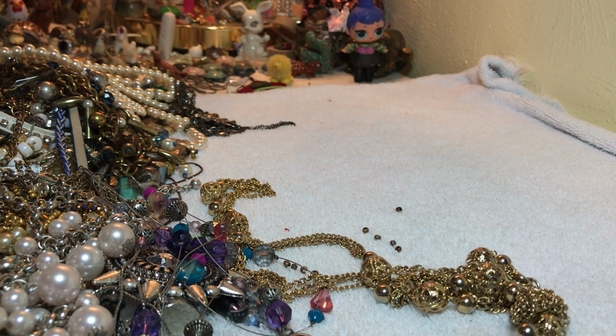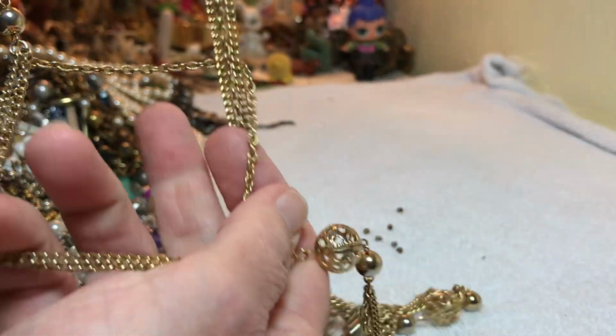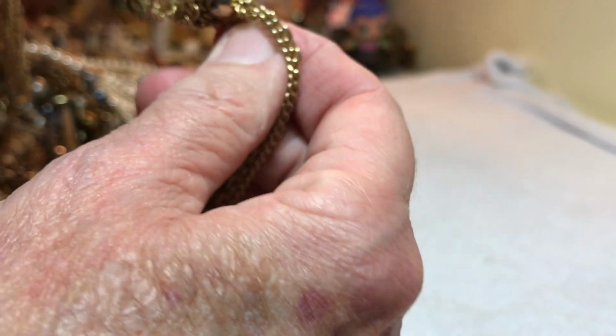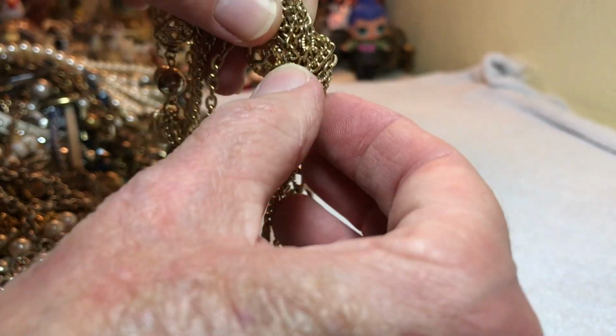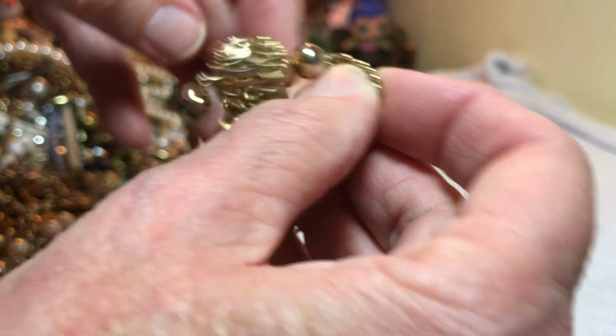It is very long. It is fabulous. And now this has been tied into a knot. I don't know why. Maybe it's just tangled because the clasp is really close to this.